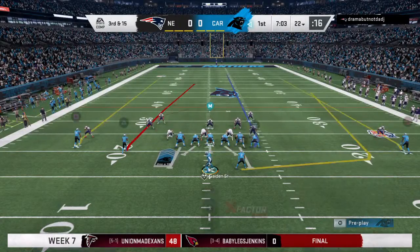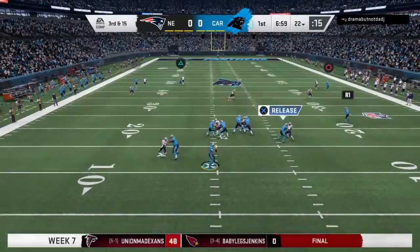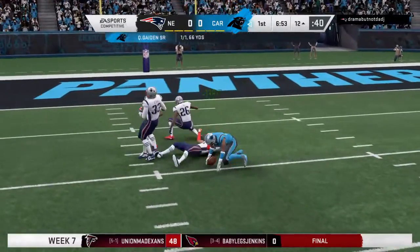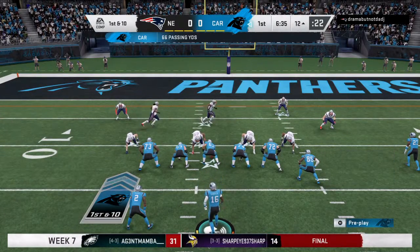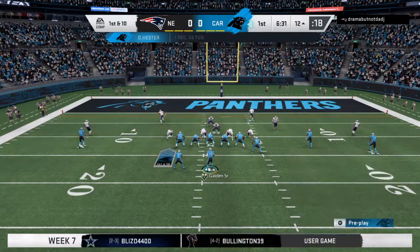They'll drop to throw. Looking deep downfield. That's caught inside the 20. A big third down play there for the Panthers. 66 yards. A real field flipper there as all of a sudden they've got a first down in the red zone.